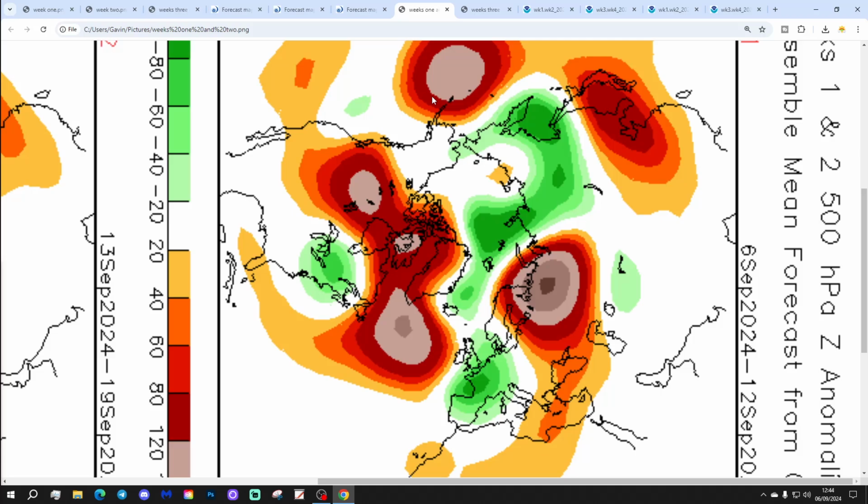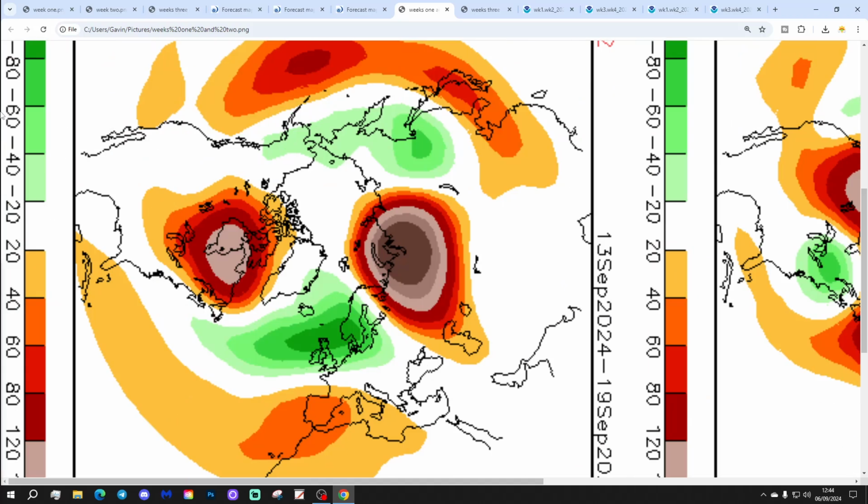Let's have a look at CFSv2 and see how that's comparing. Again, these are 500 millibar height anomalies, so we're breaking down into week periods. The first week period takes us from the 6th through to the 12th of September. So the next week has high pressure again out in the Atlantic, with low pressure through the west of Europe. Good agreement between the JMA and the CFS. It looks unsettled in the weekend. Good agreement for week 2 as well, the 13th to the 19th of September, with low pressure dominating from off the Atlantic.